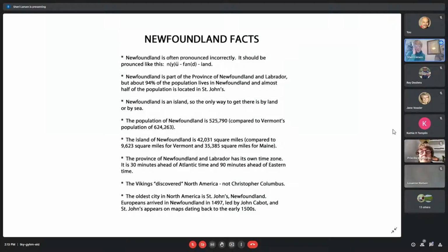And the weirdest thing is that Newfoundland and Labrador have their own time zone, a half hour ahead of Atlantic time, and so 90 minutes ahead of us. So if you have a ferry to catch on the return, you've got to make sure you get it right. As we mentioned, the Vikings did discover, in quotes, North America. And the oldest city in North America is St. John's. It was founded by John Cabot.